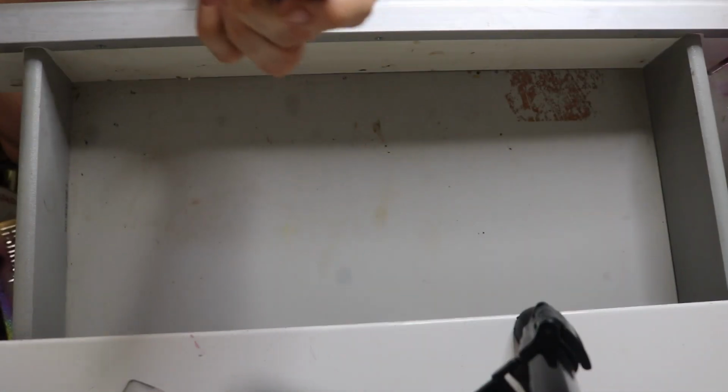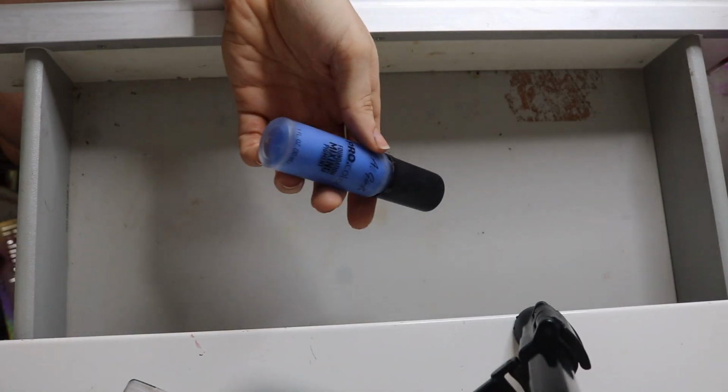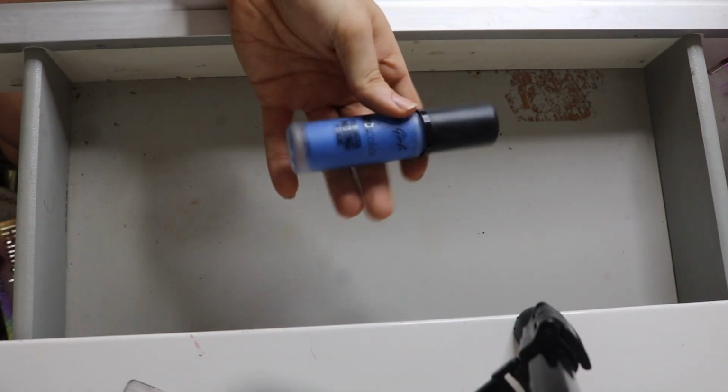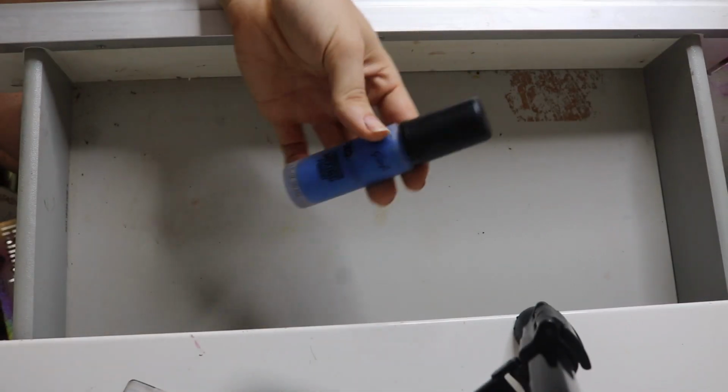This is the LA Girl Pro Color Foundation Mixing Pigment in the shade blue. And this is in here because I don't really know where else to put it. I mean, it is kind of like a face paint, and this is where my face paints go. I do have single face paints in here as well.